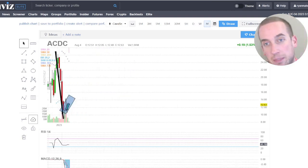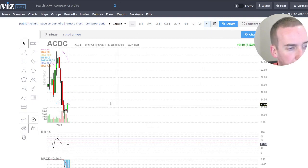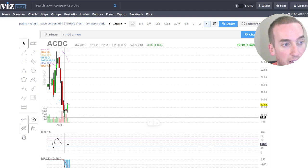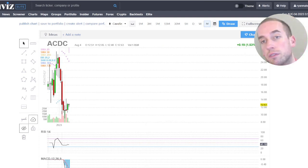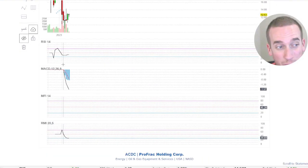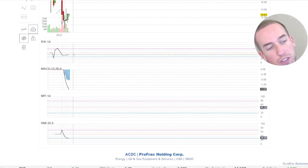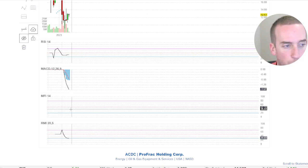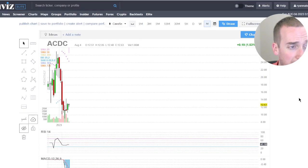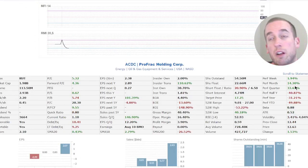So let's go to the monthly, because that's my jam. I'm going to remove these drawings because they're a little distracting. It definitely looks like a bottom has been put in. It went all the way down to $8, I guess $9, and reversed up. It looks like the momentum is turning around. Strength is trying to figure itself out. Money flow, there's no information. Relative momentum might be turning around, but it's hard to tell right here. The stock has not been around for that long, unfortunately, so it's going to be really hard to get a pattern.